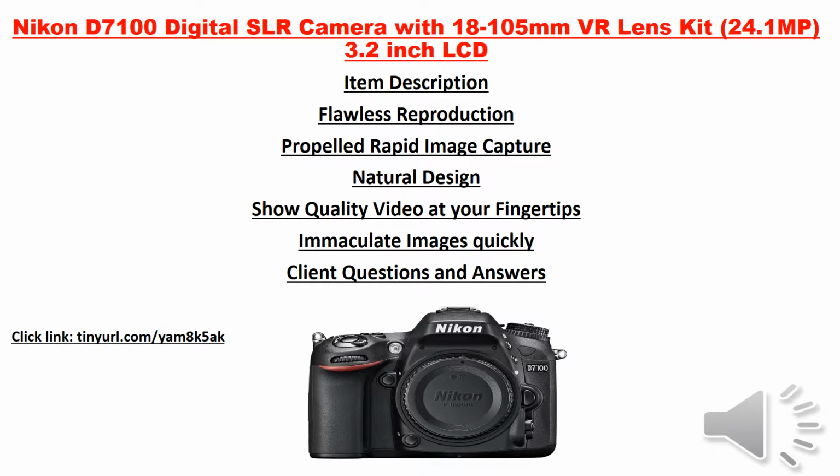Flawless reproduction. The Nikon D7100 has stepped up in image quality through a rousing scope of elements. Its intense 24.1 megapixel DX format CMOS sensor ensures sharp, detailed pictures, and by not utilizing a low pass optical filter, OLPF, even the finest of surfaces like hair or clouds gets captured in ultra-superior quality.